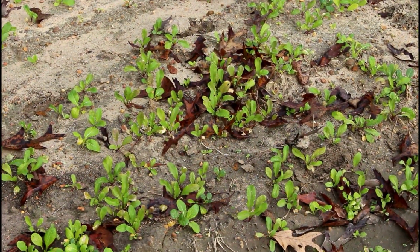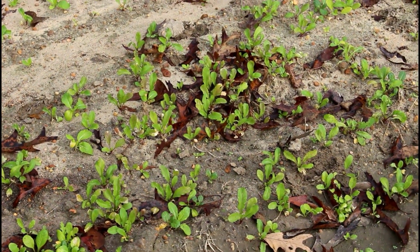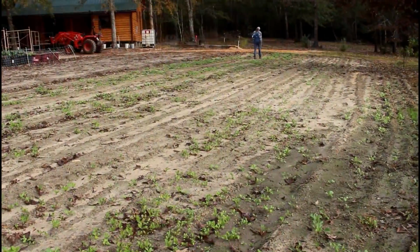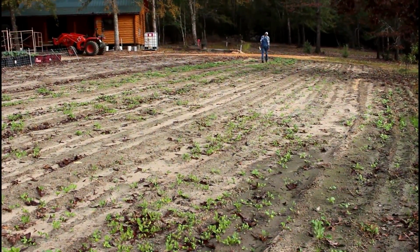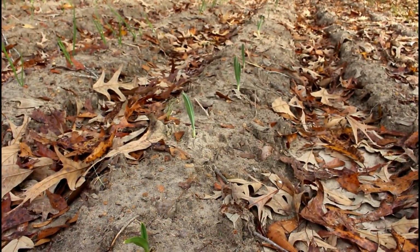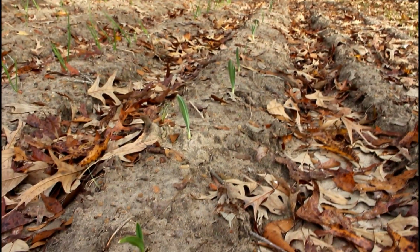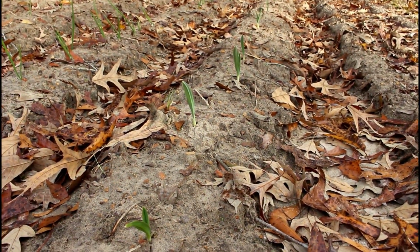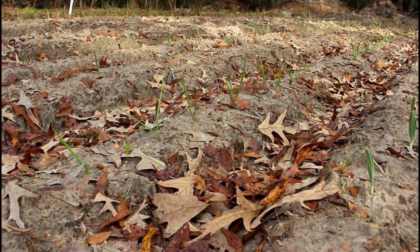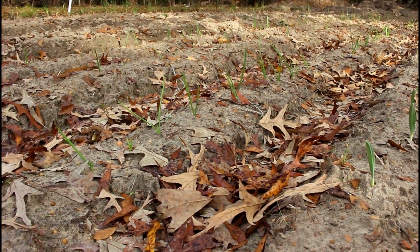And this is a close-up of the greens. The cold bit back a few of the leaves, but hey, they're still going. So this whole field should produce enough for everybody to eat. This row is our elephant garlic, and we have almost a perfect stand of elephant garlic, up about 3 inches tall. The next 3 rows is our shallots, and all of those are 5-6 inches tall. They're doing great.